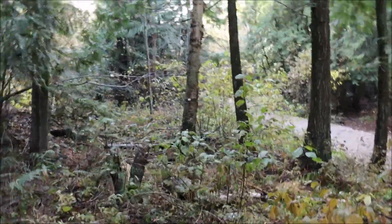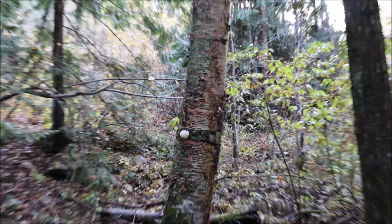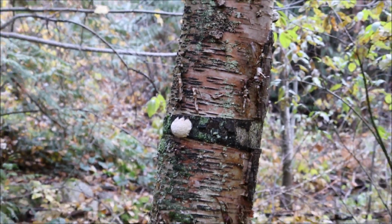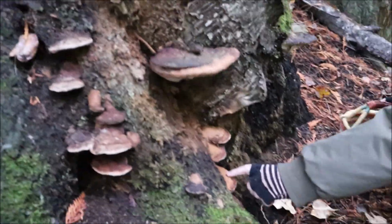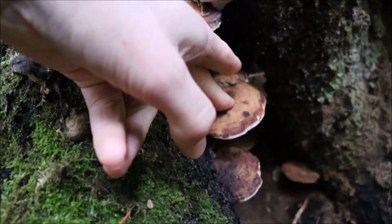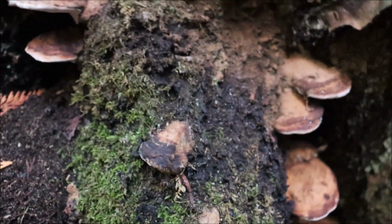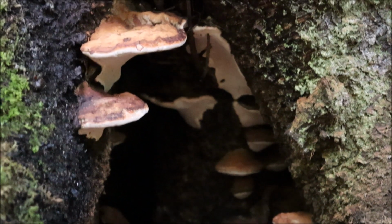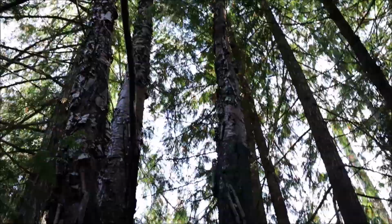Oh wow, a whole bunch of fresh red belts just coming up there. Very nice. Holy, look at them all down. Look at all these artist conchs. They come down in here, like they're in this hole. It looks like a creature lives in there. See, that's the spores right there, that brown. Wow. I don't know if we're gonna harvest any of these, the artist conchs. Beautiful.